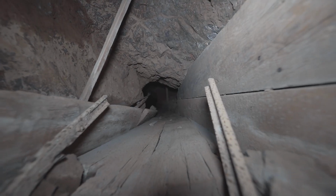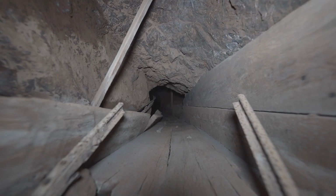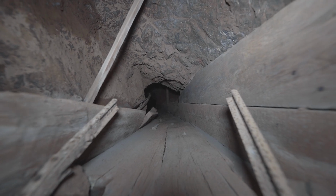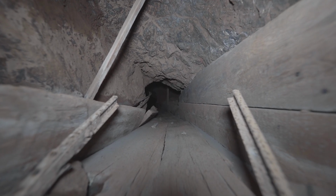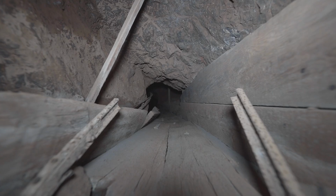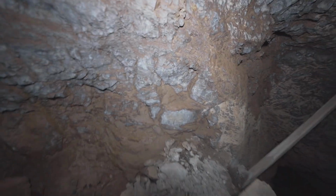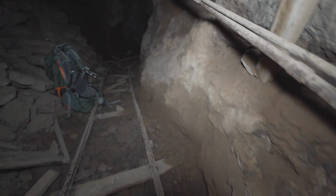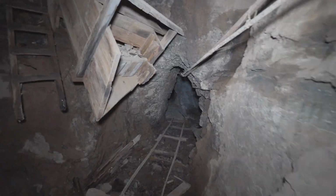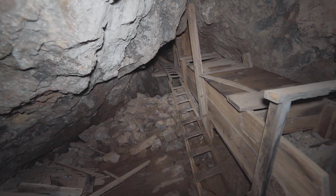which we believe goes all the way down to the lowest level of the mine, which is a good 300 feet below us. The reason we think this is there's a ton of air flowing through this chute, and it feels to me like it's getting sucked down the chute. I could be wrong. It's hard to tell. But there's certainly airflow going down there, and the only openings that are below us are the lower level. So we will likely see the bottom of that chute momentarily. For now, I'm going to climb back up there and visit some of the other areas that we have yet to see.